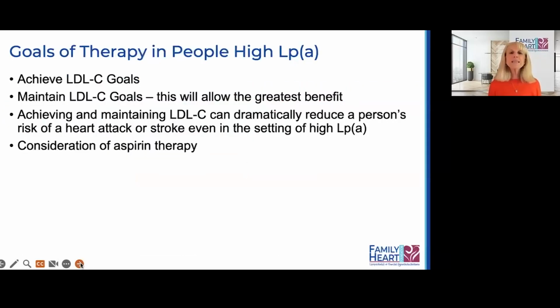So if somebody has a high Lp(a), right now, since we don't have medicines, but hopefully we will soon, it's going to be important for people to achieve their LDL goals. Your Lp(a) is high, lower your LDL so you can reduce your risk. Remember, you can lower your LDL down to 19, 20, and you want to lower the LDL and maintain the LDL at that low level.